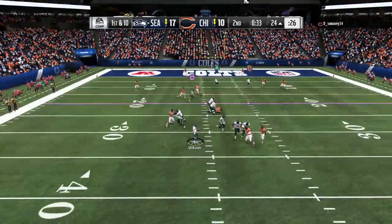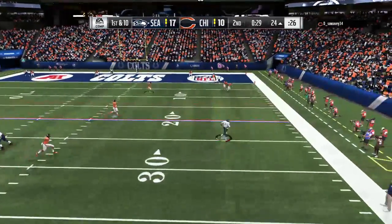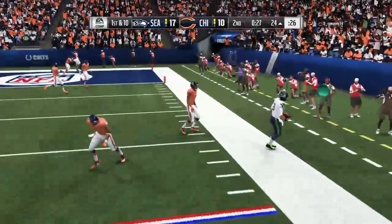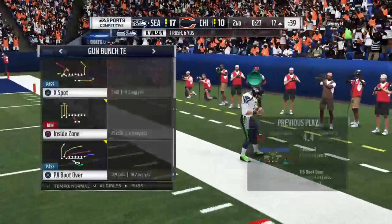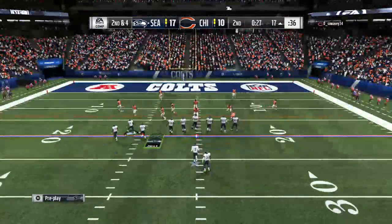Now Wilson on first down. Flush to his right. And he'll go out of bounds in the red zone just inside the 20. The improv on the scramble there gets him 6, and it'll be second down.